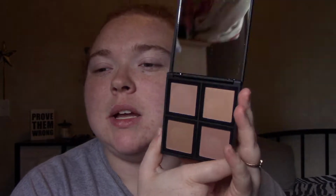So this one and this one are very shimmery. Well, it kind of looks like they're only shimmery on top. Yeah, so this one and this one are shimmery, but it kind of looks like they're only shimmery on top, and then the other two are matte. I think this will be more good for contouring for me because they're kind of ashy, but they're a little warm.